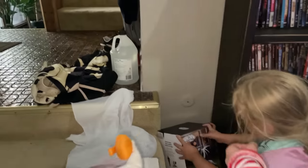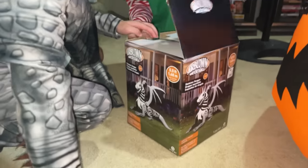Let's see what he sees. What is it? A skeleton. I love doing this one. I love doing him. It's a skeleton dragon? Someone has to try now. Oh my. I'm gonna try now.